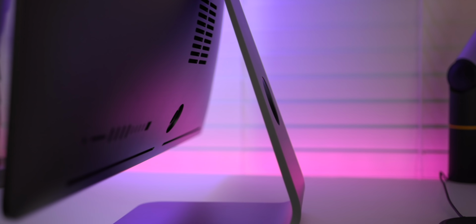And what about the iMac Pro? Well, from the outside, it looks almost exactly like just a regular 27-inch iMac. Granted, you have the space gray colorway, but besides that, it looks like a regular iMac. And that's a problem because if you ship this new iMac, it's gonna look way more up to date than the iMac Pro, which costs $5,000.